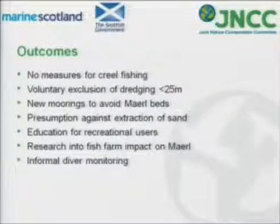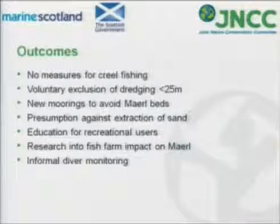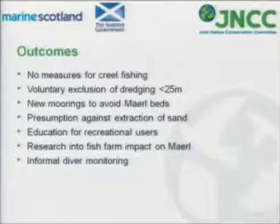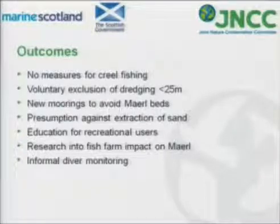So the outcomes from this were that obviously creel fishing not happening over the maerl, no point in having any kind of management for that. For dredging, although it was never occurring below 20 metres, the decision by the management group was that it was better to put a slight buffer to that. So the voluntary agreement reached was that nobody would tow scallop gear shallower than 25 metres.